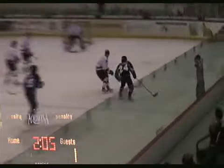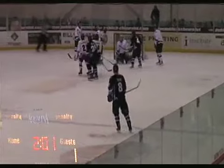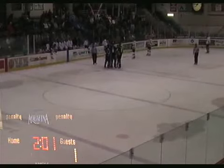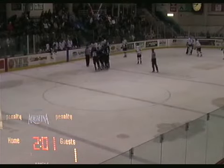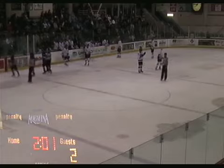Here comes Jimmy Hughes. He'll work it again as he tried to shovel it to the slot. There's Miller, a shot through the screen. He scores! Tommy Miller makes it 2-0. He's always the opportunist. Tommy saw the loose puck in the slot, and there was no way Farragher could see the shot. It was sent in on a screen, and it's 2-0 Chill.